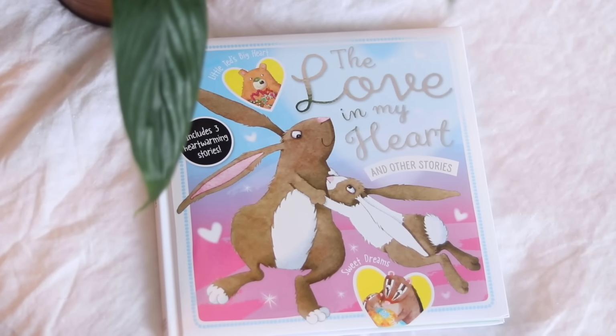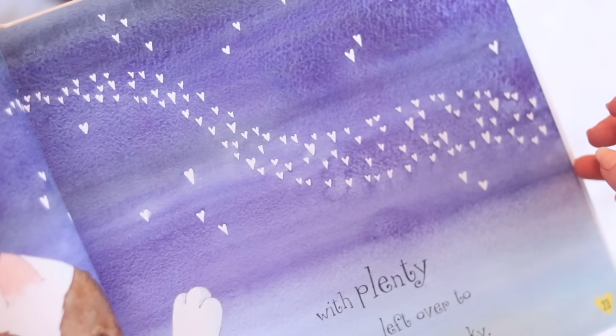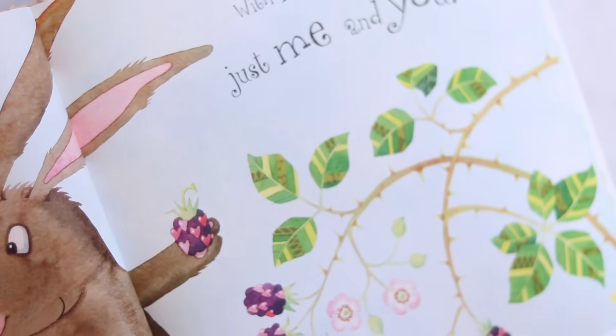I was so surprised to find this in the Bullseye's Playground. This is The Love of My Heart and Other Stories, and our friend Claire from Colorado actually got the boys one of these books from the same author, same illustrator, and they love it. And so this one has little bunnies on it. It's very springtime themed, very heartwarming stories. I thought it was super cute, and it was only $5. I looked this up on Amazon and it was $12.99 over there. So definitely better to get it at the Target dollar spot.